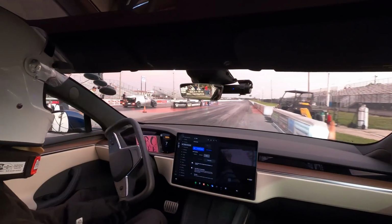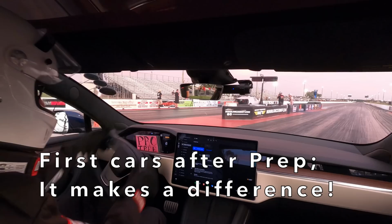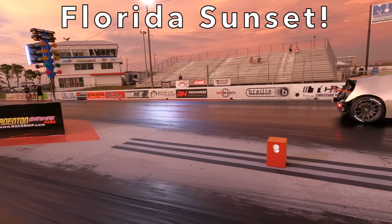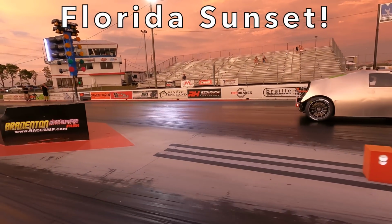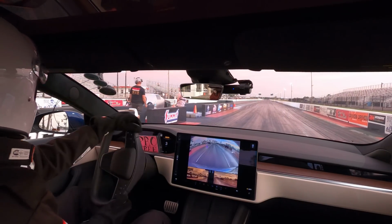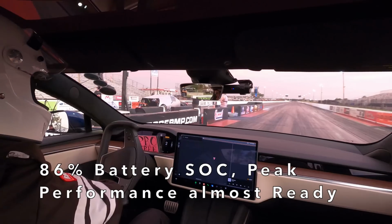All right, round 2, we're gonna go off the tree this time. They just re-prepped it. We are the first 2 cars going down on this prep. We're gonna get all the glue we can onto these tires, hopefully get back into the 140 60-foots. Should be possible. We're at 86% battery state of charge.